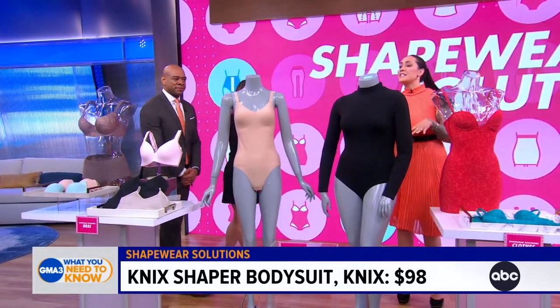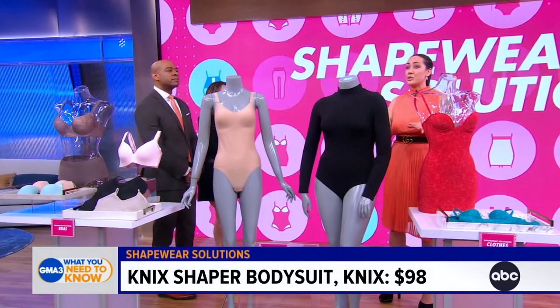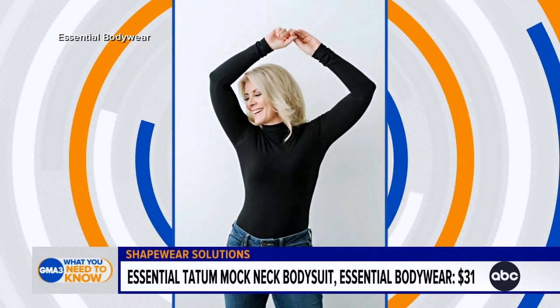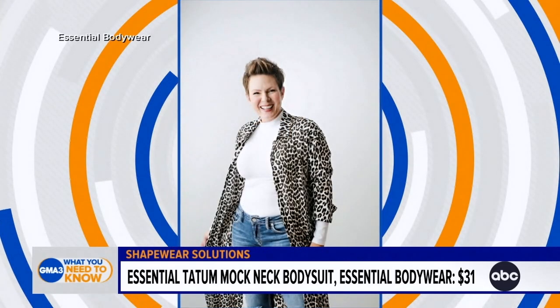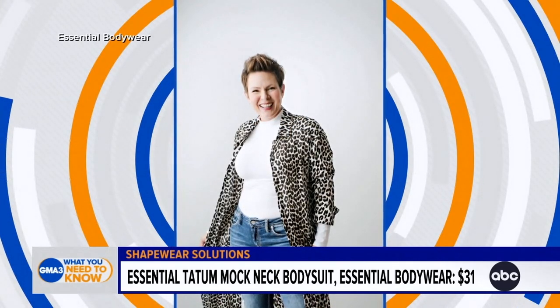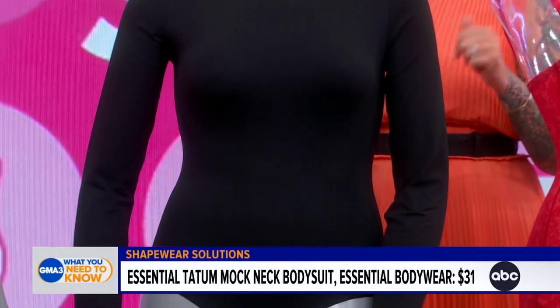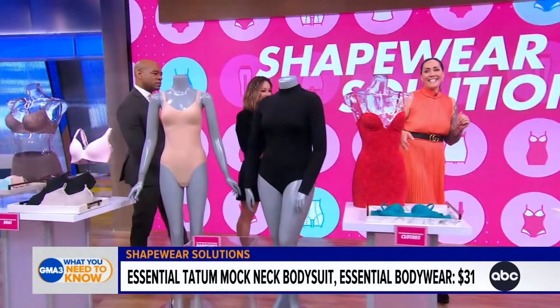Okay. And then this is the Tatum bodysuit from Essential Bodywear, and this is also slimming the midsection, also slimming the arms. Looks great with sweaters and jeans. Really going to go with everything. Cotton spandex blend. That's going to hug all of your curves. Good to see. You love that? This here looks kind of sexy.